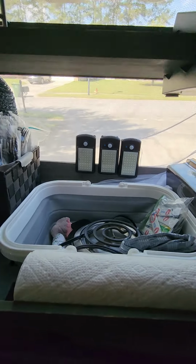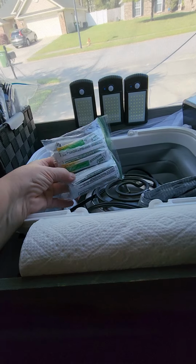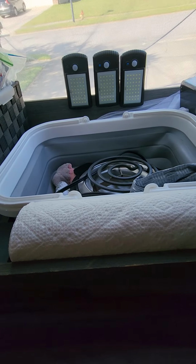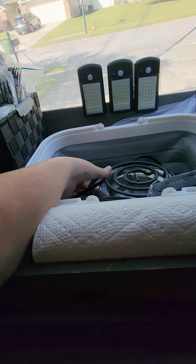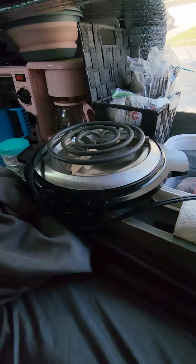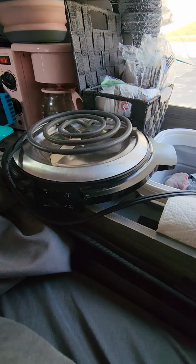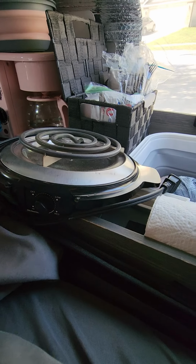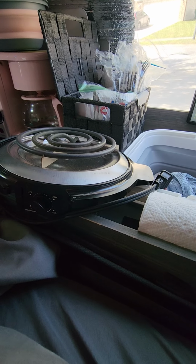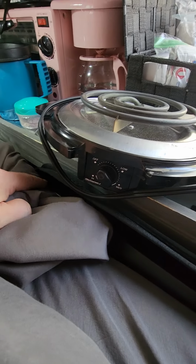Okay. So, next thing I have is, these are just more water flavorers. And what I have here is an electric stove top. So I could just plug this in to my power supply, and I could boil water in a kettle, which is another way I can make coffee. So far it's 3 different ways I can make coffee. So I do have a kettle back under here.